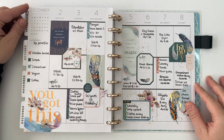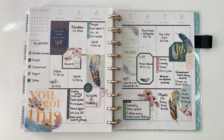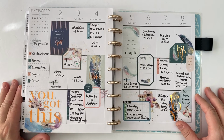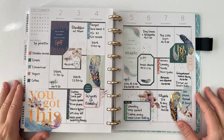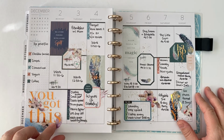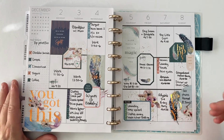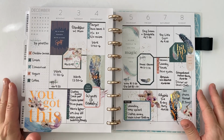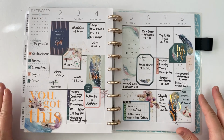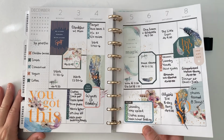All right, first spread in December. This is using the Dream Seeker sticker book. And I love this sticker book, although I did really struggle with this spread because the stickers are really big. Like, you'll notice this huge quote here. And then just all of them are like big stickers. So I was trying to not overwhelm the page too much with stickers, but that was hard. But I love that Dream Seeker sticker book.